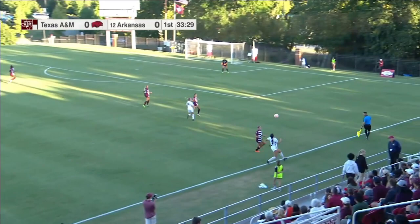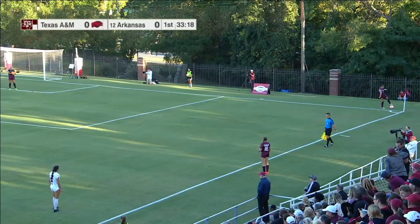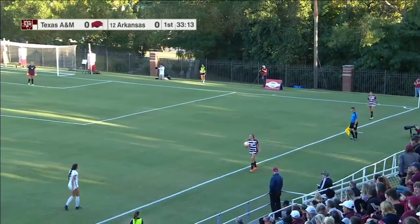But I think the biggest note of all the roster changes, of all the starting lineups in this game, is the fact that Quinn Cornog is starting at center back for Texas A&M. We haven't had to say Quinn's name all that much, which is a good start for any center back.